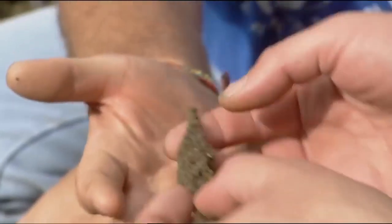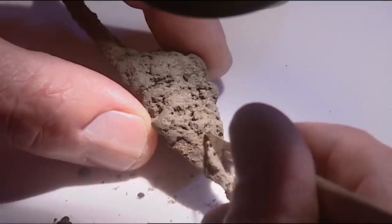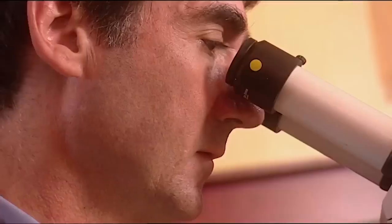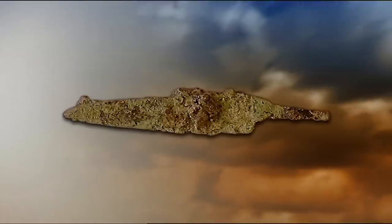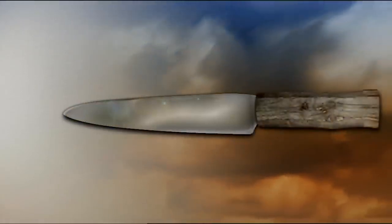Wow. It's hard to see because of the mud. But once it's cleaned up, it's clear that this is a small knife, early Norman in date, and in use probably around 1100.